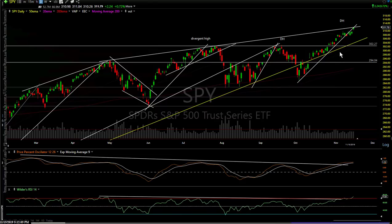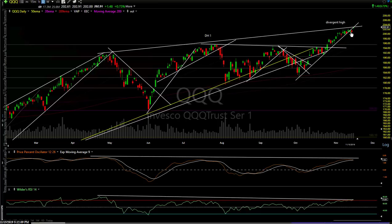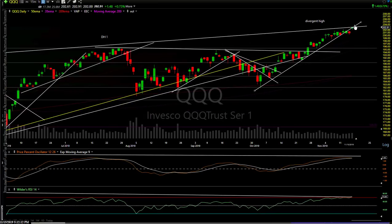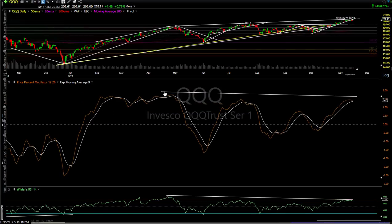So there it is, SPY breakdown, back test of the trend line. QQQ, this is the daily chart breakdown, back test today, which also extends the divergence on the daily chart. Here's the daily time frame. When you look at the indicators down below, here's your PPO. I'm zooming it out. There are still a few more things needed to give us at least some decent sell signals.